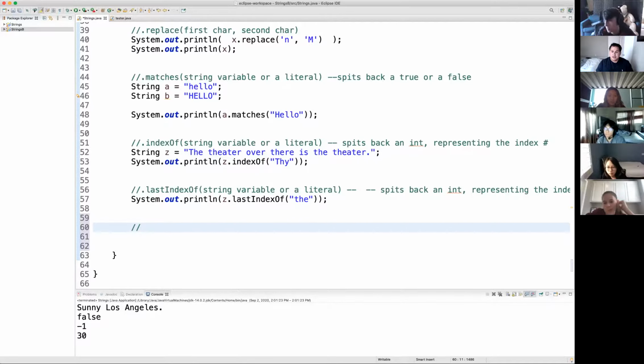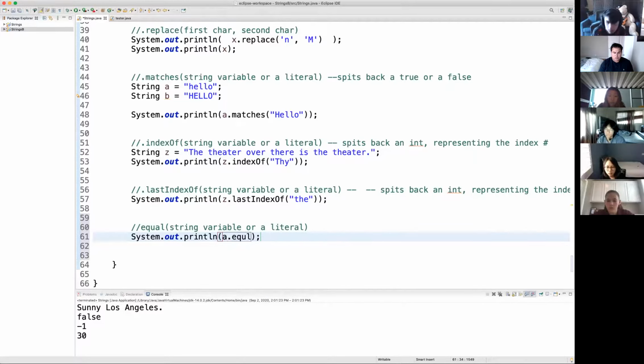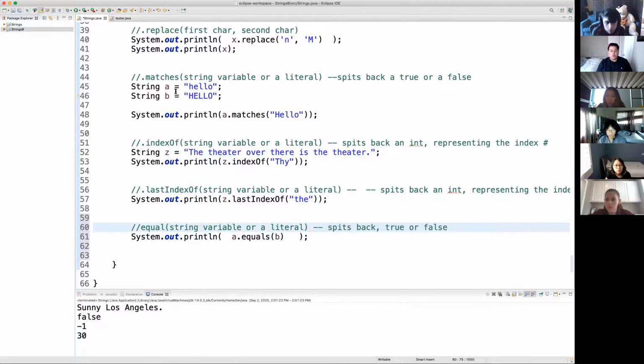Now, we haven't gone over math, but when we're dealing with strings, it's very similar to dot matches, okay? So I have A and B, I'm going to use them together. So we have equals. And again, the equals takes a string variable or a literal. You're comparing it, okay? So in this instance, I'm going to say A dot equals B. And what this one spits back is the same thing as matches. Okay, A dot equals B. This is false. To show you how it works with a literal. Hello. True.